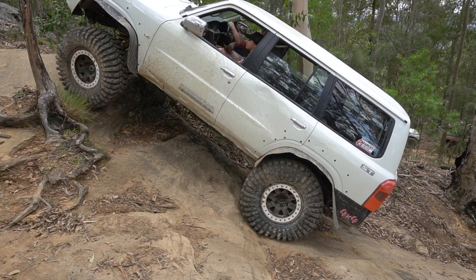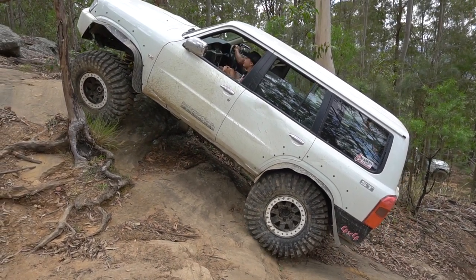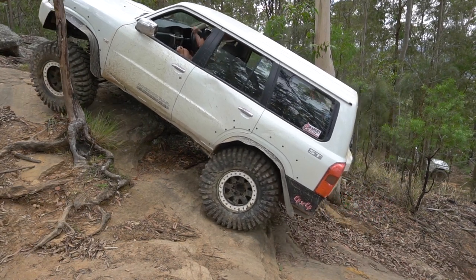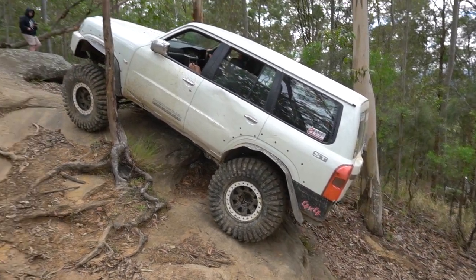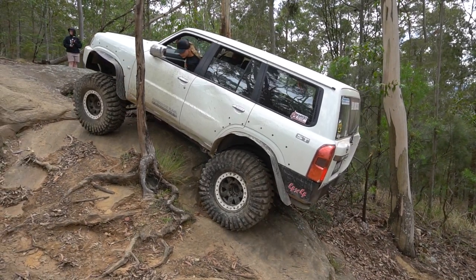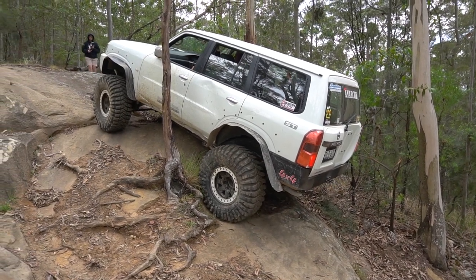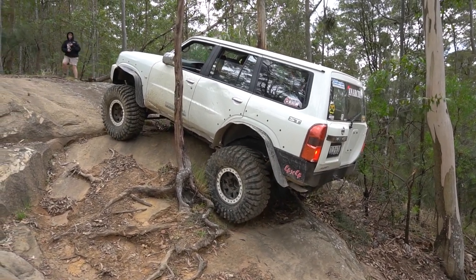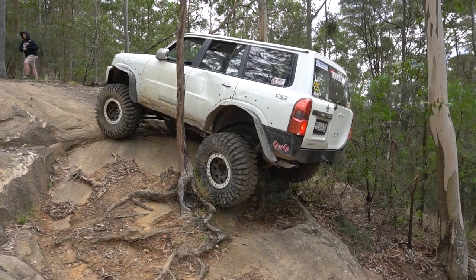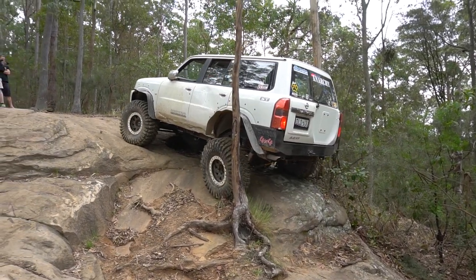Left a little, left. That's it, your front's up. Now probably start going to the right, otherwise you're going to drag the cab. Right. Yep, continue like that. Rear's coming up. Rear's up. Beautiful. Awesome. That was good, yeah.